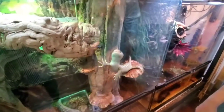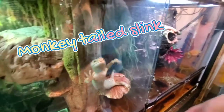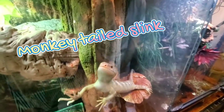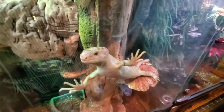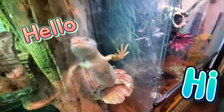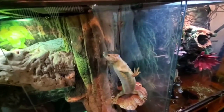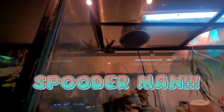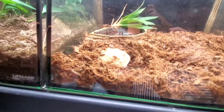This is why they're called monkey tail snakes. So sometimes you'll see their tail wrapped around. Hello. They're so cute. Hello. High five. Oh my, dude, he's up there. He's Scooter Man. Whoa. He is Scooter Man. Adults. Whoa.